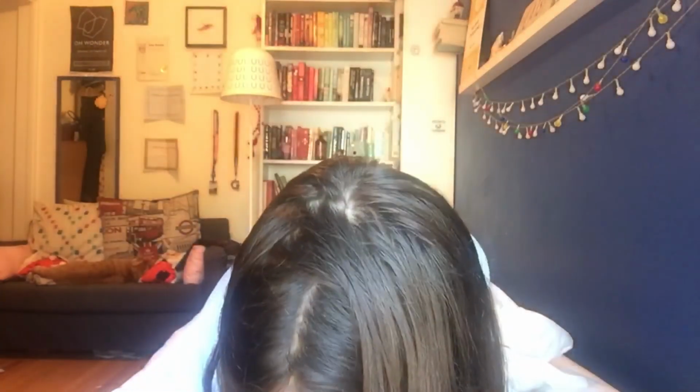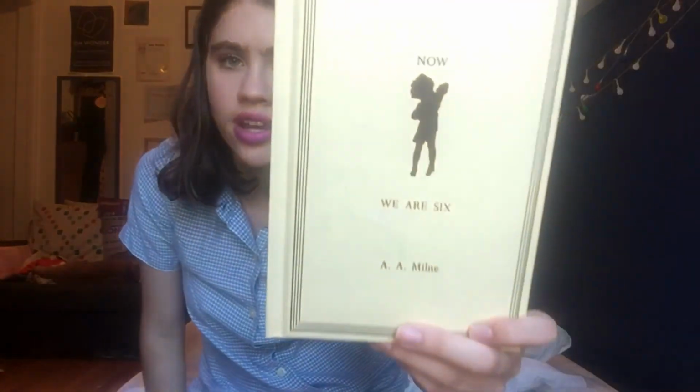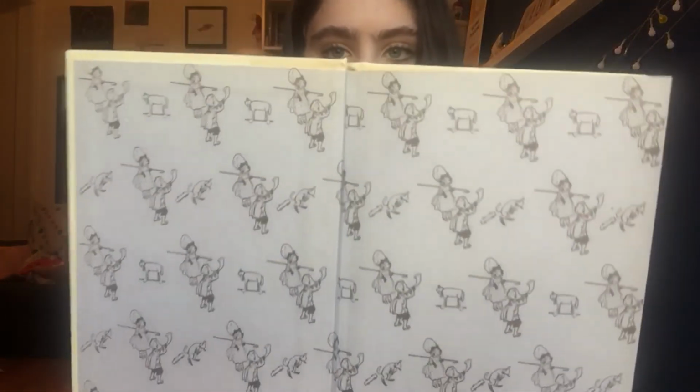And then we have A. A. Milne's When We Were Very Young and Now We Are Six books. And these aren't necessarily Winnie the Pooh, but they're A. A. Milne. They have Winnie the Pooh in them and they have Christopher Robin in them. So we just have Now We Are Six in the same hardcover as that last The House of Pooh Corner. I don't know if they were bought together or what, but this one is clearly missing a dust jacket. That's what the end pages look like.